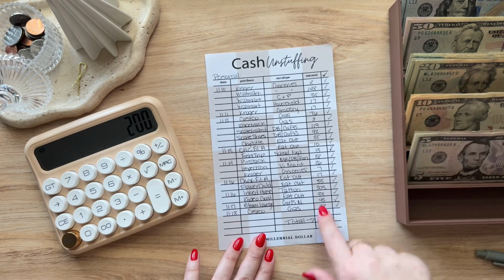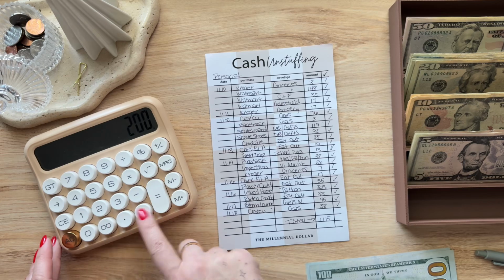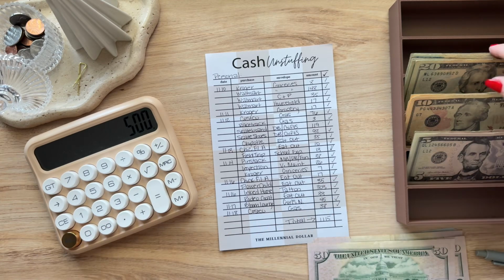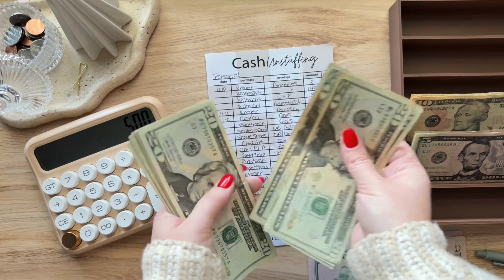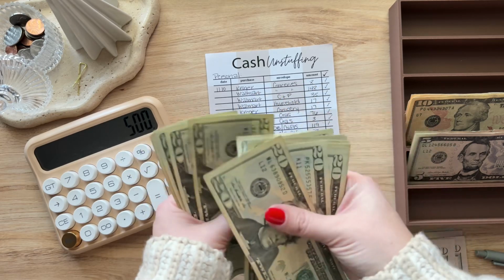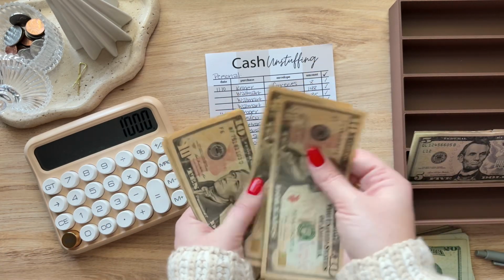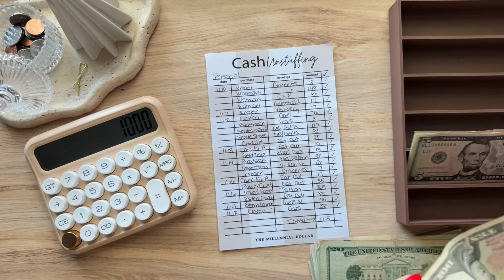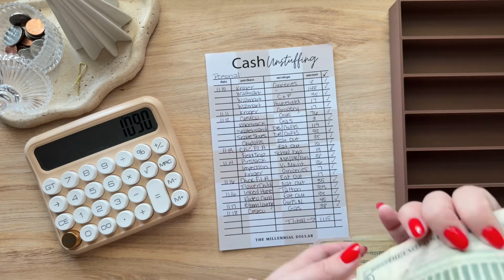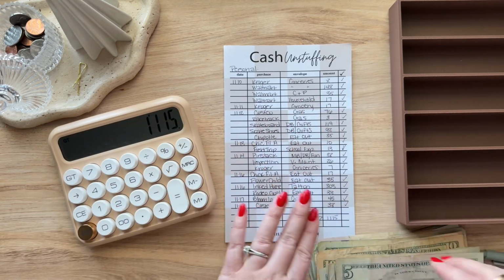And now we need to make sure that this comes out to the $1,115. So we have 1, 200, 51, 52, 53, 20, 40, 60, 81, 20, 40, 60, 82, 20, 40, 60, 83, 20, 40, 60, 84, 20, 40, 60, 85. 10, 20, 30, 40, 50, 60, 70, 80, 90. 5, 10, 15, 20, 25. Perfect. So we have that $1,115 perfectly matched with our unstuffing sheet.